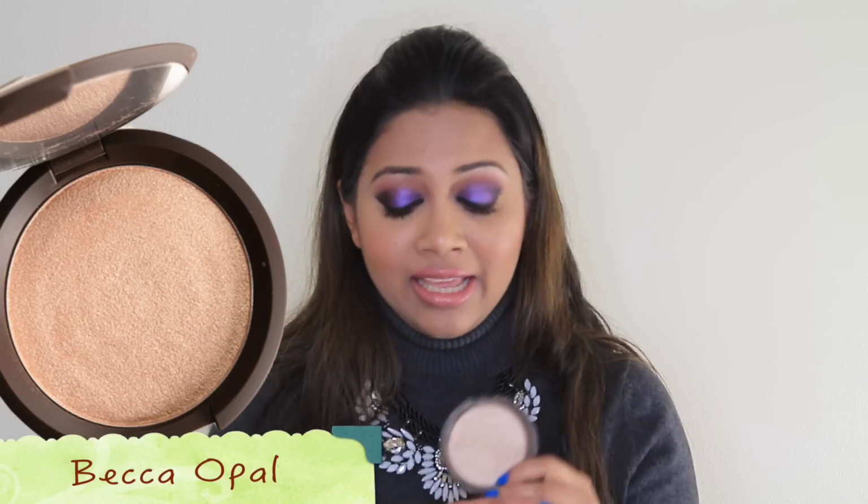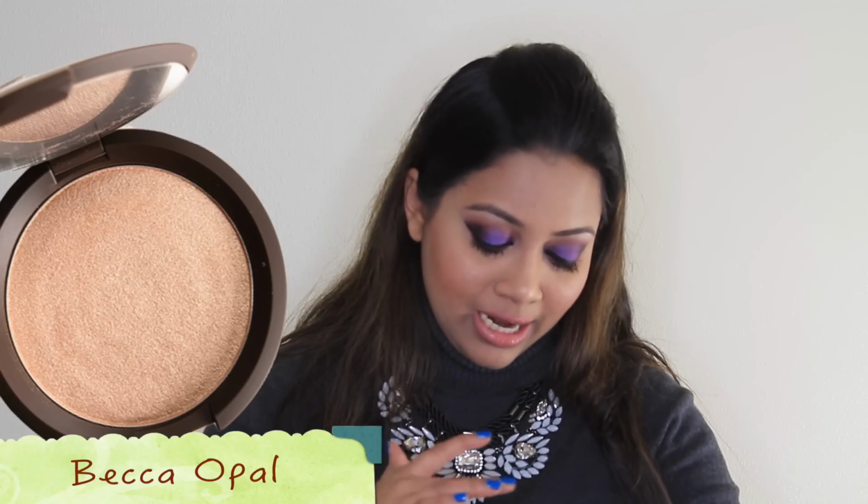For powder highlighter, first I have this Becca Shimmering Skin Perfector in the shade Opal. When I got this one, I used to use it every single day. I think this is the highlighter I have used mostly throughout the year 2014. And I absolutely love this highlighter.